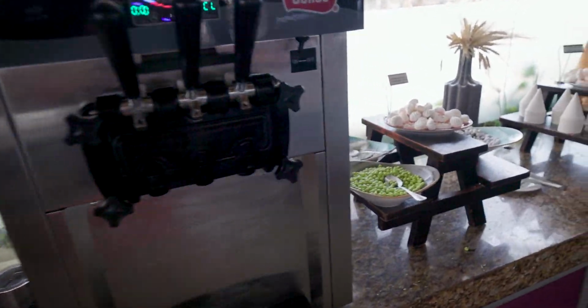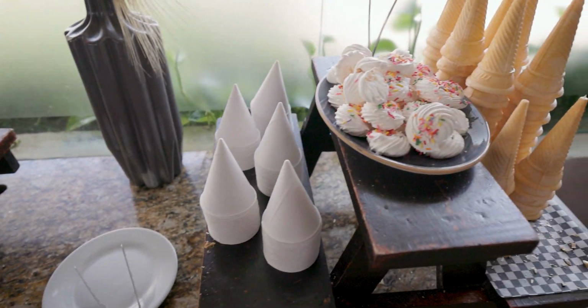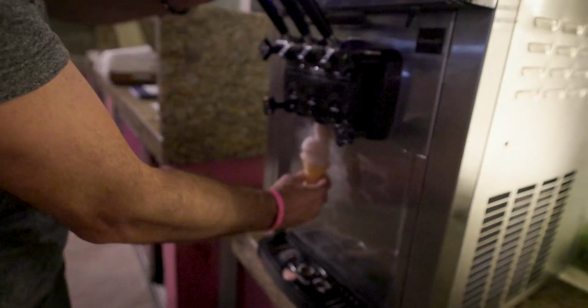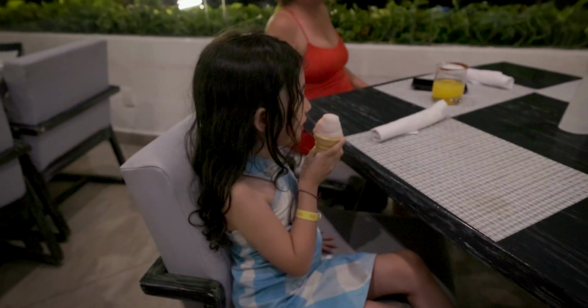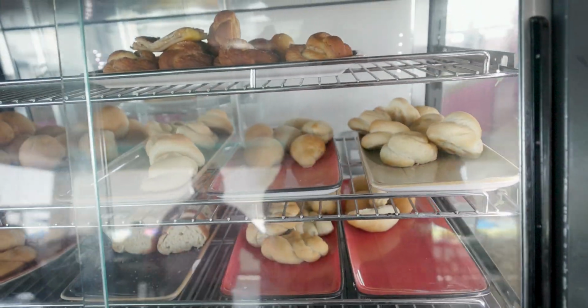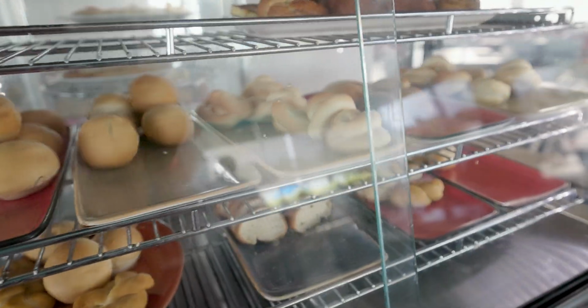Ice cream station, multiple toppings. They do have all you can eat ice cream. We're uncertain what type of ice cream this is. And this station turns from a breakfast spread area to more of a lunch and dinner bread area.